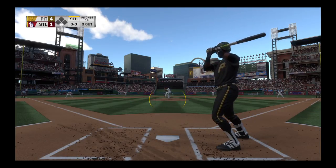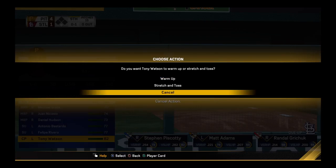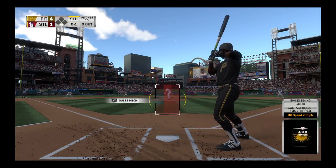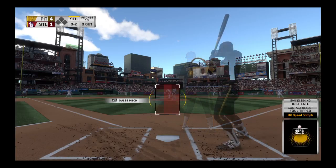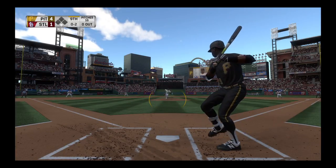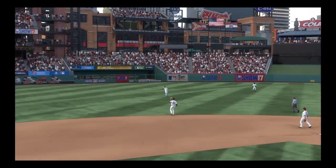Leading off for Pittsburgh. From the stretch, here's the pitch. And this is fouled back and out of play. The 0-1. And this is going to be a foul ball. Oh-2, here it comes. This one's flared toward left center. Grichuk moving forward, looks it into his glove, and there's one gone.